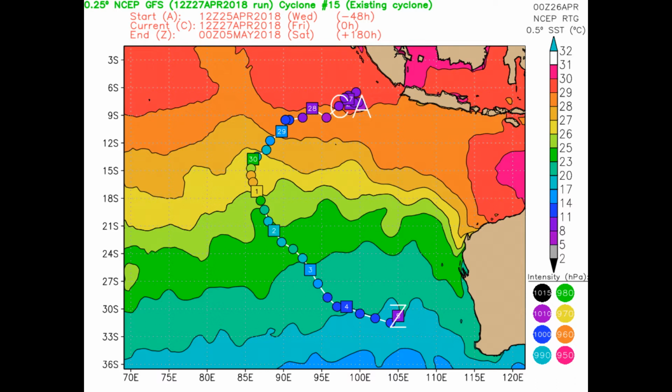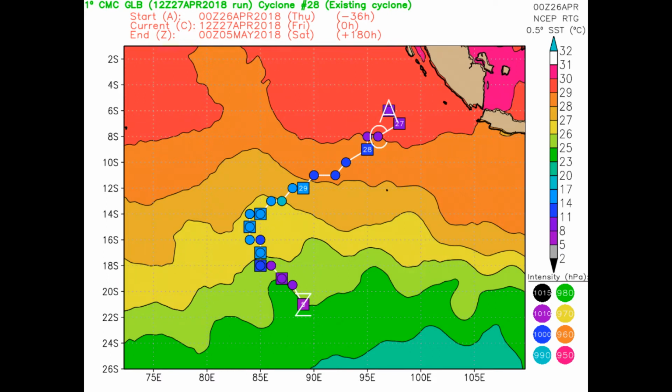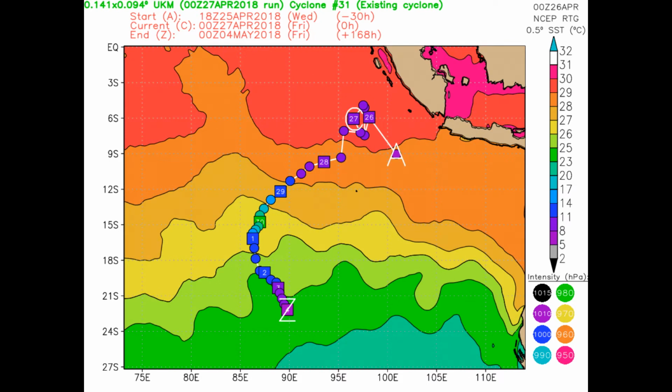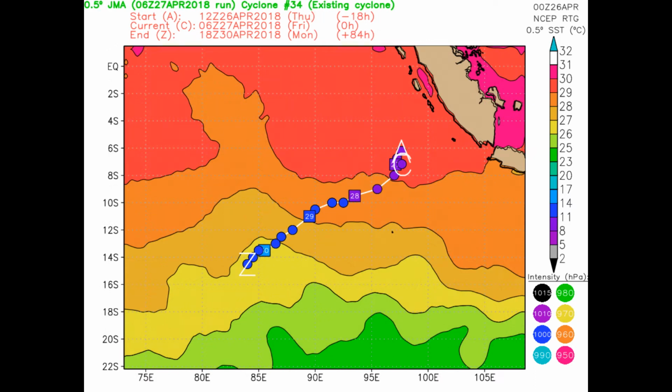NCEP GFS. The Joint Typhoon Warning Center has the percentages at medium. It's the Navy's NAVGEM. Canadian CMC. The UK Met. And this is the JMA, which is the Japanese Meteorological Agency.